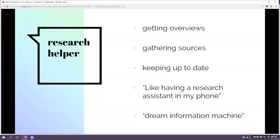Some enterprising scholars are already creating Alexa skills to find and read the most recent abstracts in their fields, providing an on-the-go briefing that allows them to quickly judge whether an article is worth reading more in depth. A recent focus group at the Pratt Institute specifically investigated user requirements for intelligent personal assistants in an academic context. Participants described an interactive tool that helped them customize their searches and find more specific results. That's the quote for "like having a research assistant in my phone."